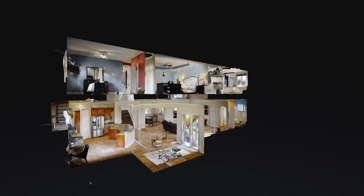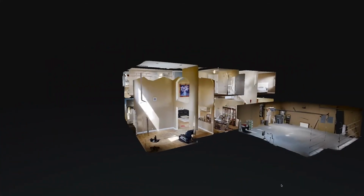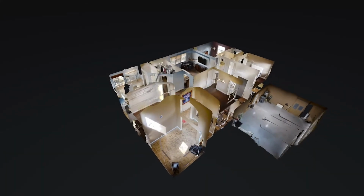The final option is the dollhouse view. This is a unique perspective. Buyers can truly see how the home is laid out. For instance, this one is a great option being that it's a 2-story. You can see what rooms are over top of each other, and by spinning the model itself, you can get an even better perspective.